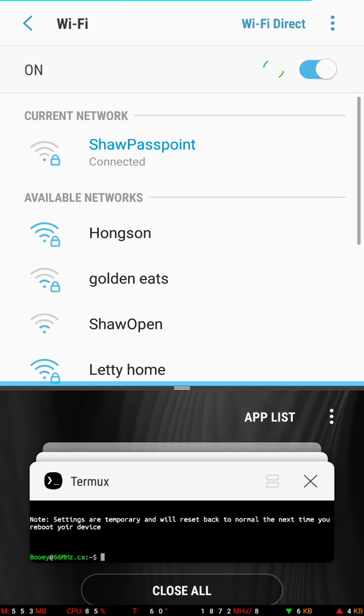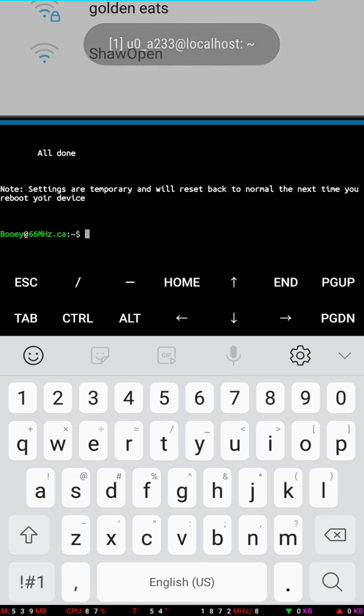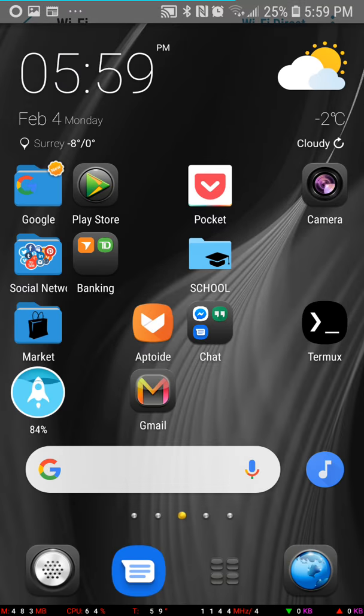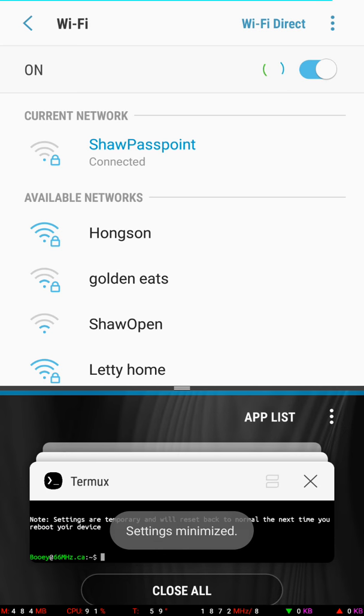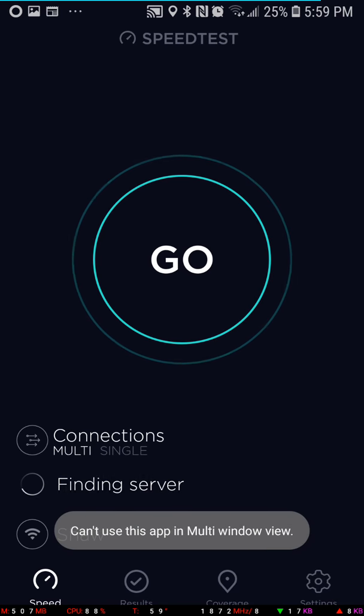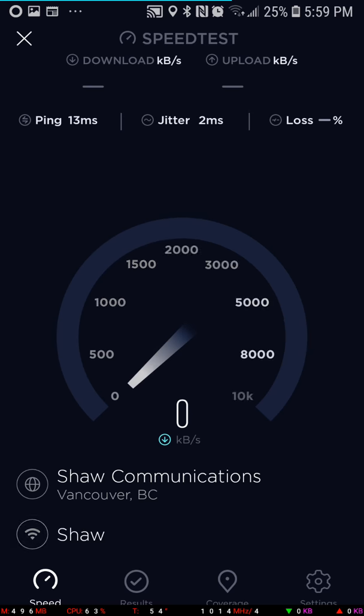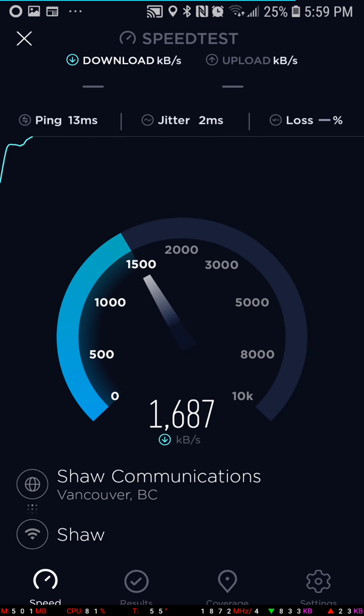The hotspot that I apparently cannot connect to. Oops. Oh. Amazing. I'm connected to it. Now, just to show you that I am not messing with you, I am going to do a speed test for you guys, just to show you that I really am connected to their hotspot. So you can see here, it says Shaw, right?